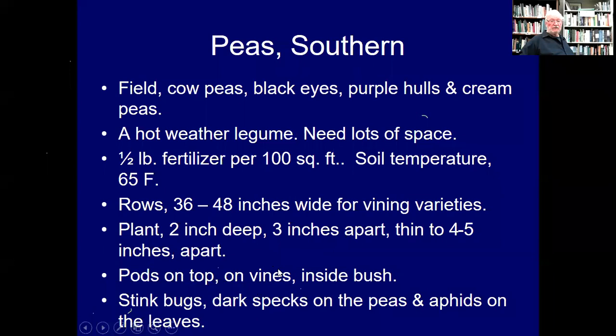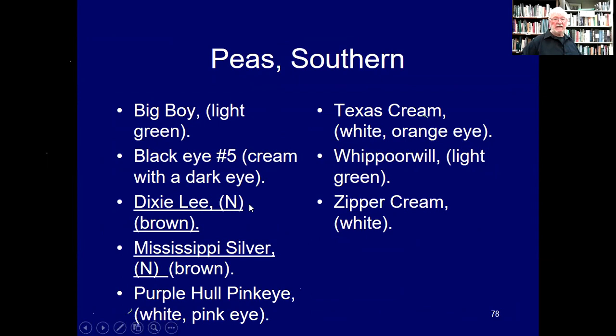Stink bugs can be a problem sometimes. I usually tell people, you're going to have aphids, so just be prepared for them. Now, these are some of the varieties that are out there, and the Dixie Lee and the Mississippi Silver are not nematode resistant.